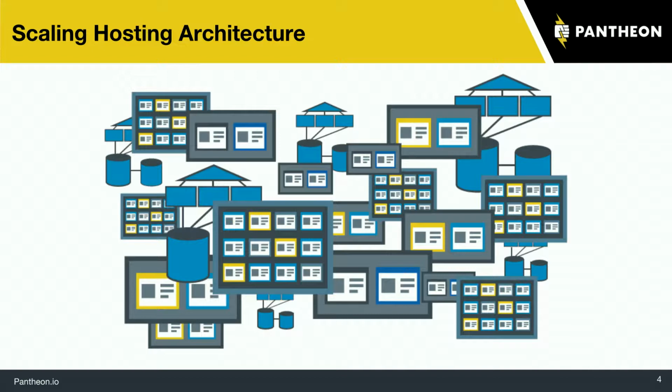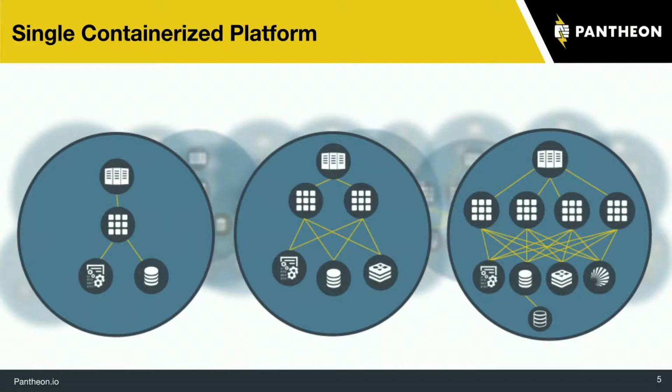So they said, okay, there's got to be a better way for us to do this. They came up with a single containerized platform when they founded Pantheon. And they said, regardless of the size of site you're working with, whether it's a tiny mom and pop shop or a personal blog, all the way up to a huge enterprise-tier website with tens or hundreds of thousands of page views, it doesn't matter. We're going to use the same workflow for agencies, and the same platform, where the experience you're working with is the same, and when you upgrade from one plan to the next, it's just like adding additional containers. But all of this is happening under the hood.